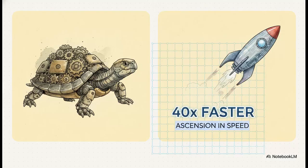Take a standard binary search operating on a 1 gigabyte dataset. It takes roughly 1150 nanoseconds per query. Sure, it functions, but architecturally speaking, it's a turtle. The objective here is a rocket-powered ascent, pushing that latency all the way down to a staggering 27 nanoseconds. That is a 40-fold increase in speed. Achieving that means discarding algorithms that assume a perfectly flat world, and instead building a structure that perfectly mirrors the physical hardware it actually runs on.